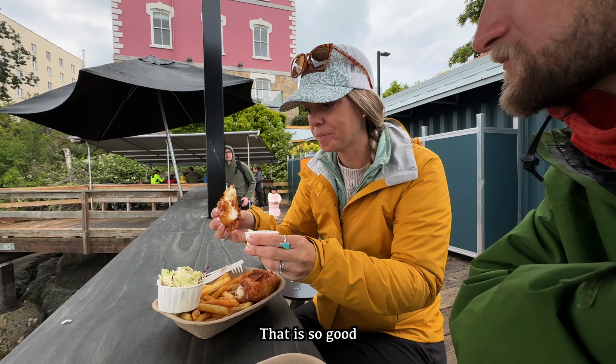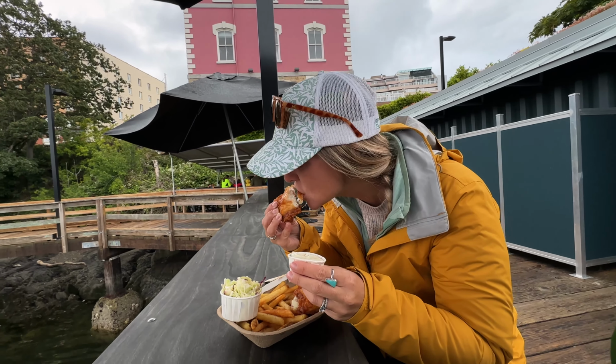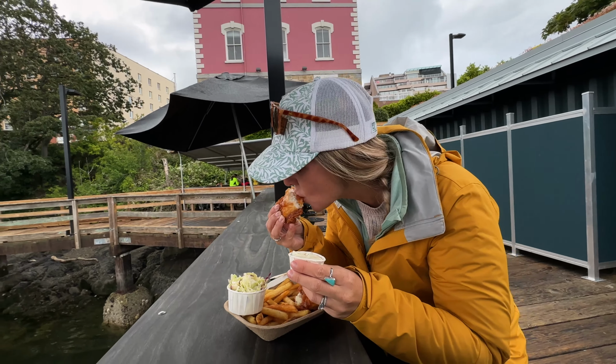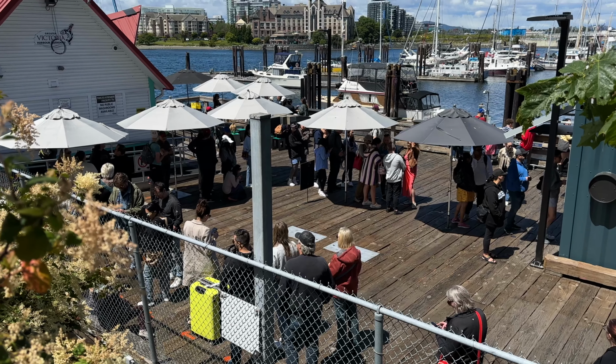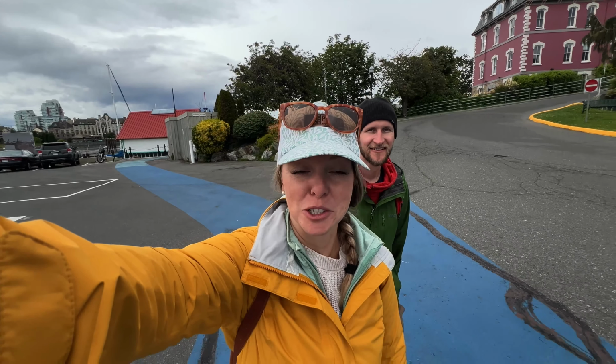So good. I get delight. We were there right when they opened, and there was already a little bit of a line forming. And despite only having outdoor seating, we appreciated all the umbrellas for sun or rain, even when you're standing in line. I think I can honestly say that was the best fish and chips I've ever had.